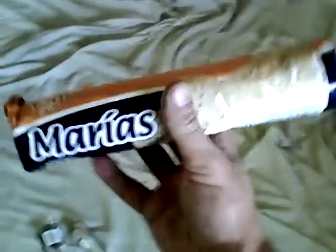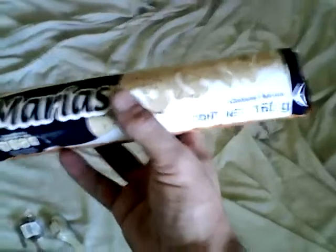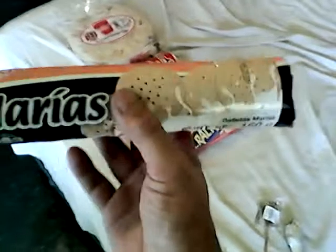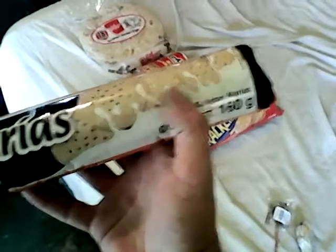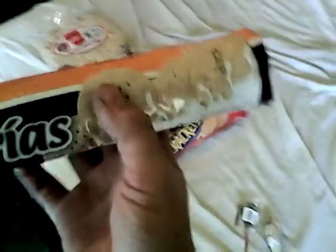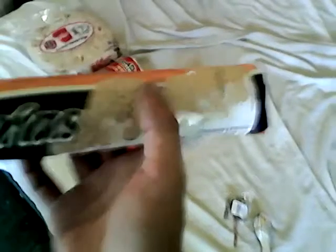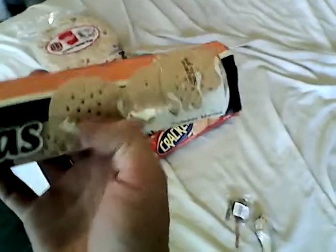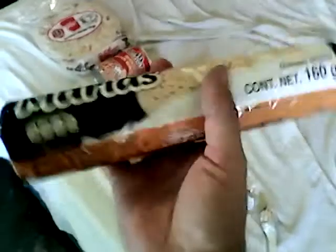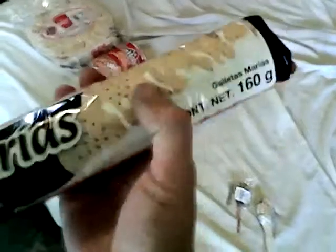So then I got these. They look like, oh, here we go. That's better when I get a little shade on it. They look like crackers, but they're not. As you can see, there's like a milk splash there. They're like a cracker, but they're a cookie. They taste like vanilla and lemon a little bit, and they're good for dunking in milk or coffee or tea. And these were 11 pesos, so like 90 cents.